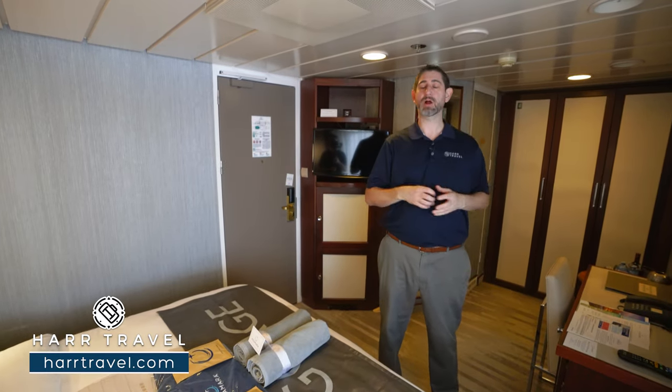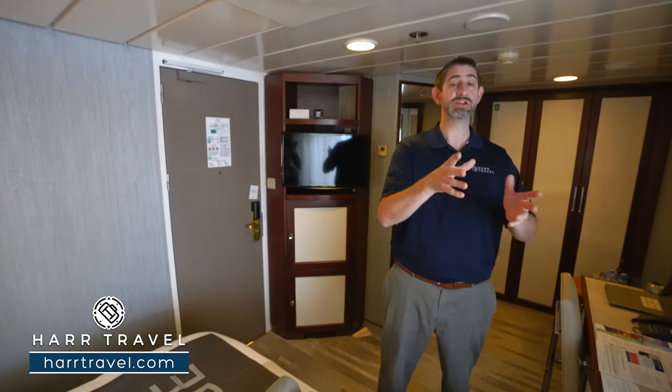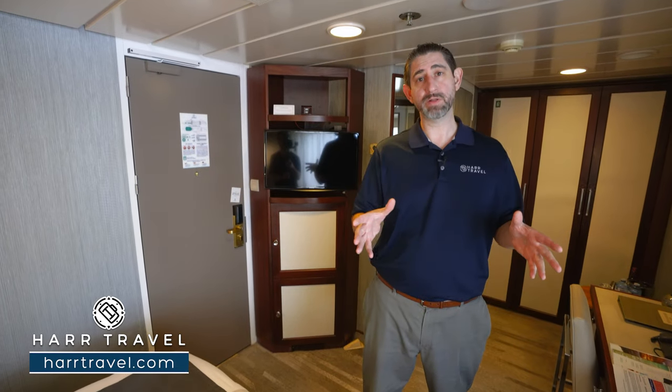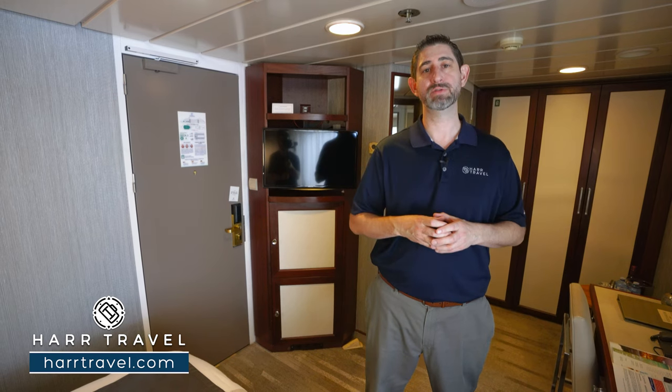Now, of course, at Harr Travel, we can talk through all of the different nuances of this ship, the different cabins, and you can see them all on board. This is one of those cabins that's perfect for some. Others may want to consider an upgrade. We can guide you through the process.